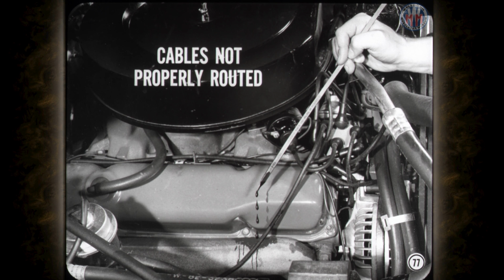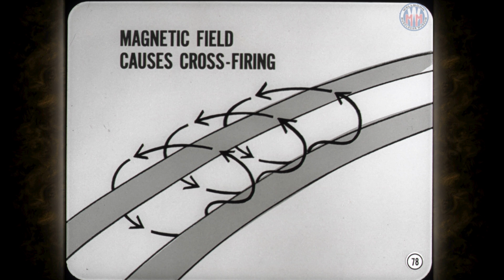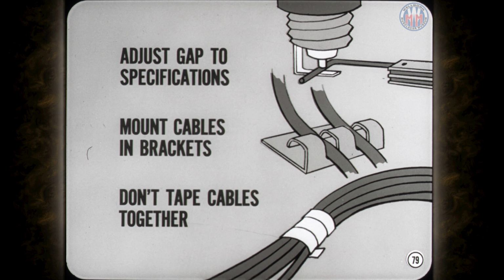If they aren't properly routed, they'll be unnecessarily subjected to oil spillage, engine heat, and mechanical damage. In addition, current flow through the ignition cables sets up a magnetic field which is strong enough to cause crossfiring if the cables aren't properly routed. Here are 3 things that will minimize crossfiring, or as it's sometimes called, induction firing. Adjust spark plug gaps to specifications to reduce the voltage required to fire them. Route the cables properly and mount them in their brackets. Never tape or bind cables together in a bundle. It's particularly important to separate cables to cylinders that are adjacent to each other in the firing order.